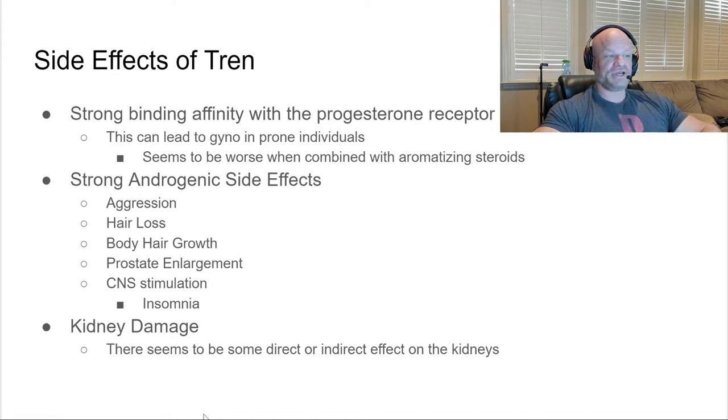CNS stimulation. You hear people talk about insomnia, "trensomnia." Tren gets you so amped up. You're sweating while you sleep, and sleep sucks.